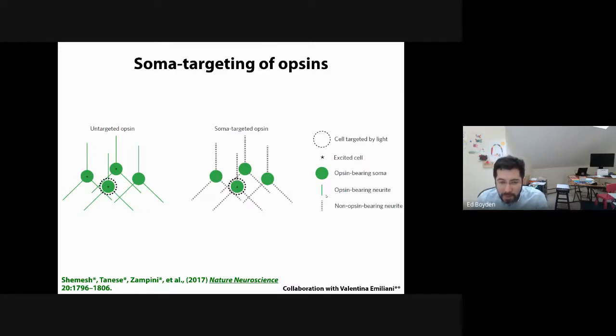And one thing we wanted to do was to figure out if we could express the molecule just at the cell body. On the left, imagine you aim light in the dotted circle. You'll still excite all 3 starred neurons because the axons and dendrites of 2 of the neurons pass through the dotted circle. But if you can express the molecules just so they end up on the soma, on the cell body, like on the middle column, then the dotted circle will not excite those axons and dendrites.